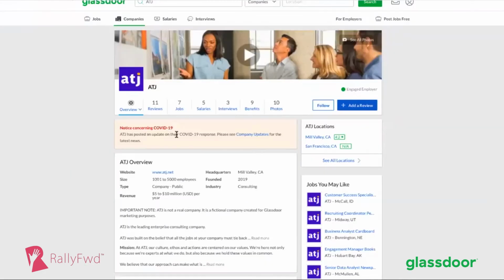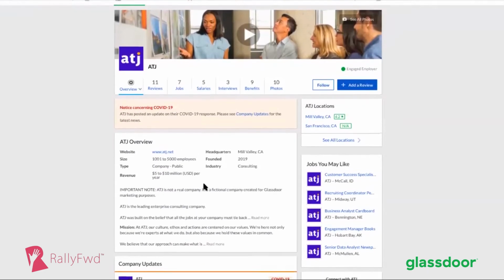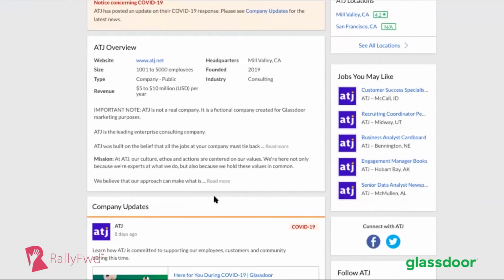Going back to the ATJ example though, same exact scenario. I'm looking for jobs at ATJ. I'm really interested in this company. Once I go to their Jobs You May Like, I'm now only seeing jobs available at this organization. So it's a big difference here because I'm no longer seeing those distractions. There's nothing else that could potentially pull me off of ATJ's page.